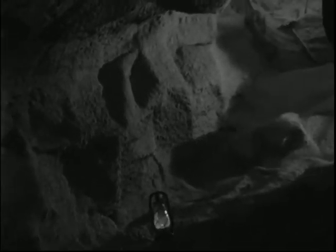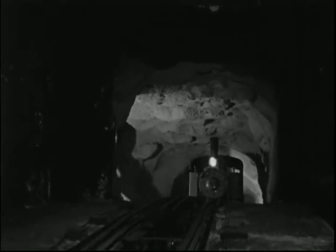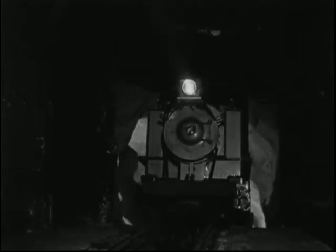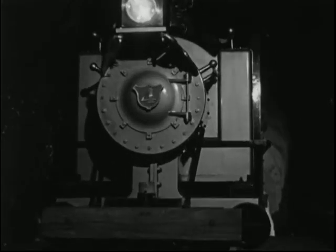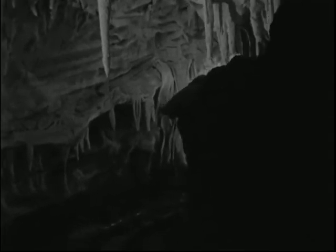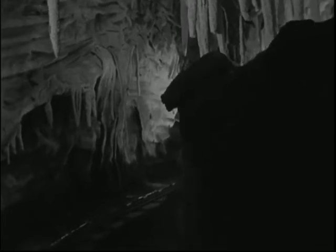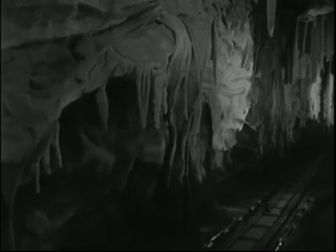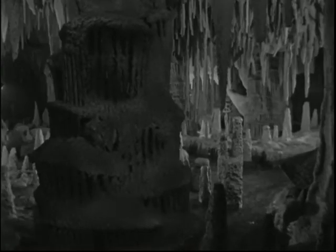As our train starts back up, we pass new diggings. These are called stopes in mining. The men have dug up so far, they're out of sight. But it is possible for miners tunneling their shaft into a mountain to break through a wall unexpectedly and find themselves standing in an immense cavern, like this.